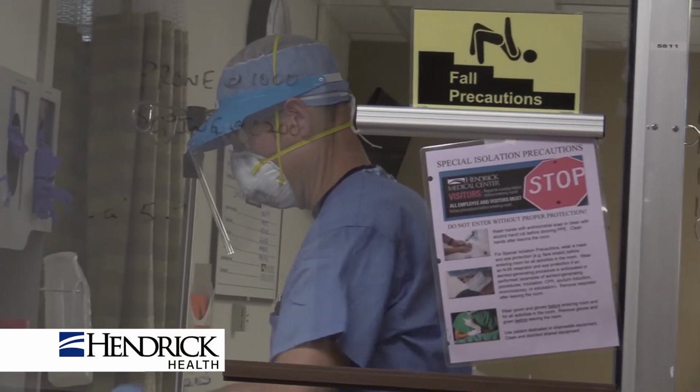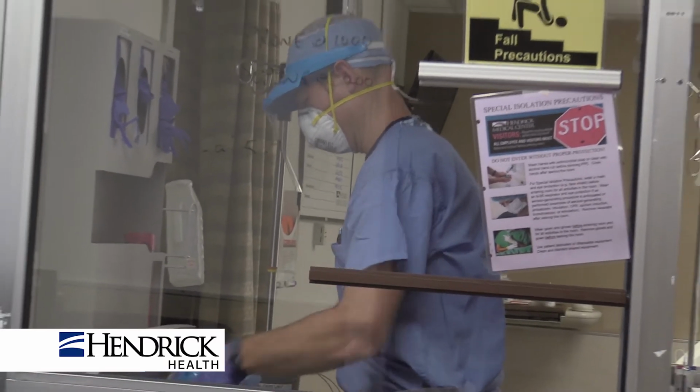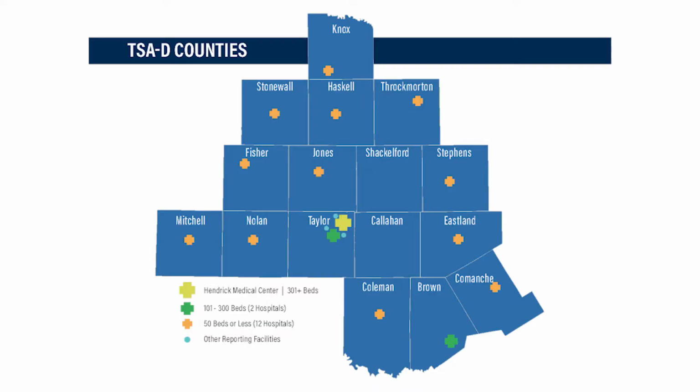In the ICU, the contingency plan has been to overflow into areas that allowed us space as well as an area to bring in the proper equipment, ventilators, monitors, things that were needed to provide for those patients needing critical care. A lot of emphasis is placed on the trauma services area and the percent of patients related to admissions for COVID in those trauma services areas.